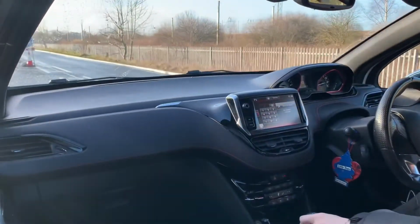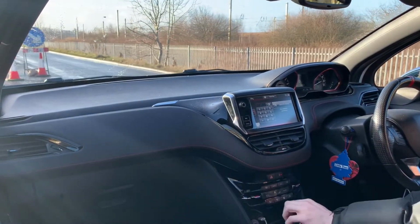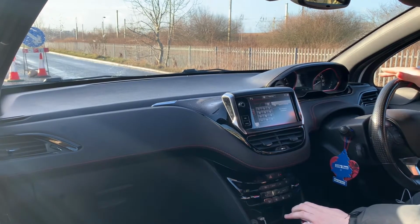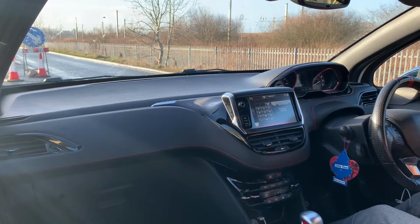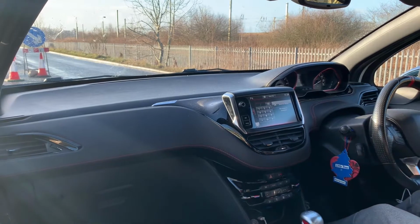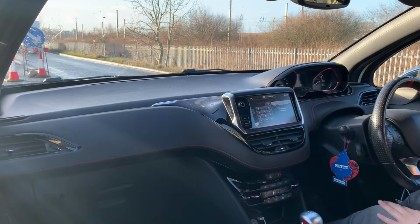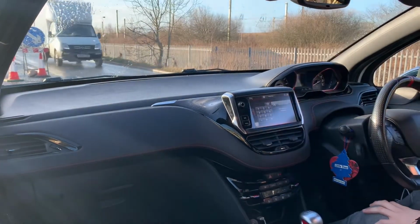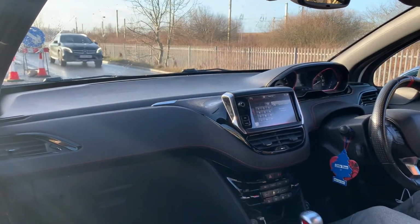Then got that sorted. Next issue I had, I think, was an oxygen sensor for the exhaust, which kept on coming up with an engine management light, just because the engine couldn't tell exactly how much oxygen it was letting out the exhaust, which kind of threw it all off. And I think I lost a bit of power during that stage. That came to about £250 in total to fix. I think the car was in for I'd say 2 or 3 days while we were waiting for the part to get flown in from France.